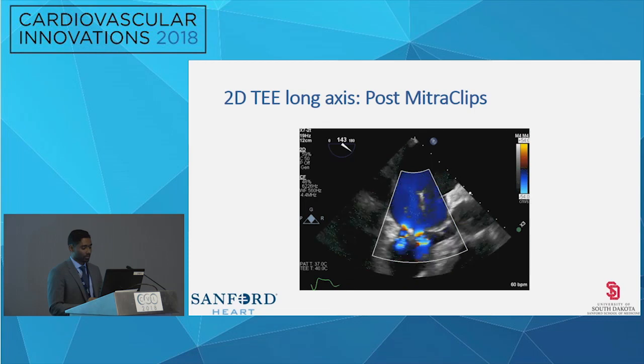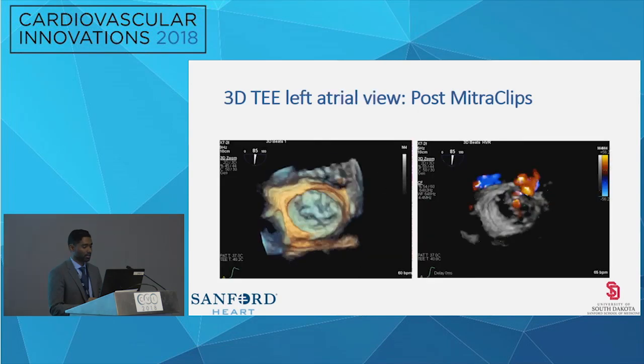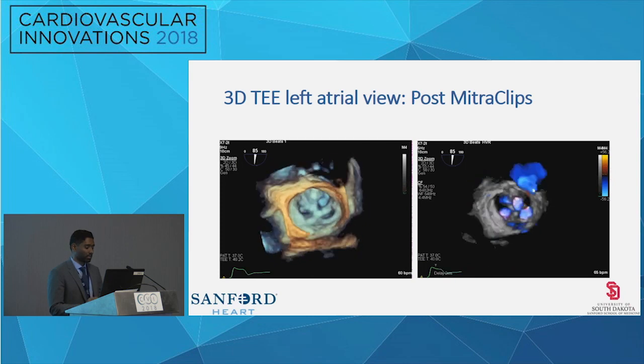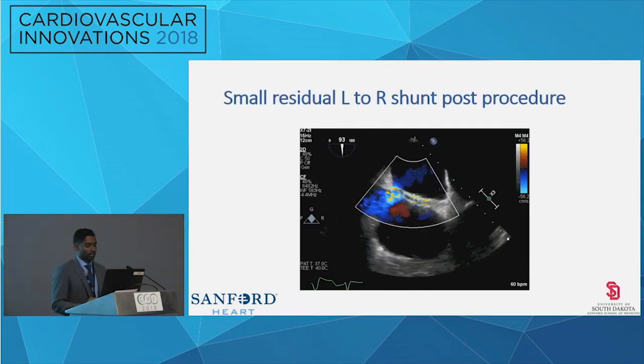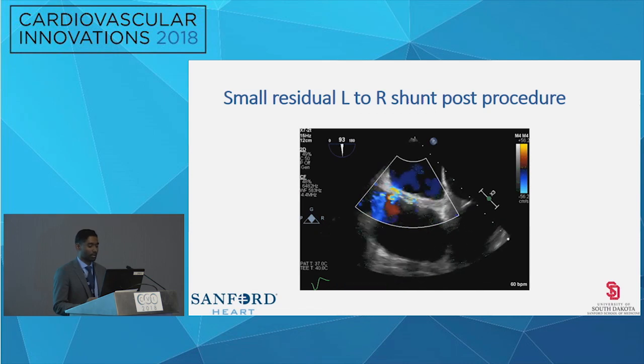As you may see, the mitral regurgitation severity decreased significantly, mild mitral regurgitation per the color flow imaging here. And this is the 3D imaging showing the almost equally spaced three orifices and very mild mitral regurgitation. Post-procedure, her mean gradient was 5 mmHg, which is acceptable. And there was a small residual left to right shunt post-procedure. We did not close this. We thought it will close eventually given the small shunt.